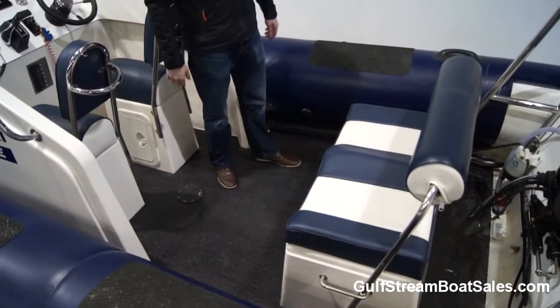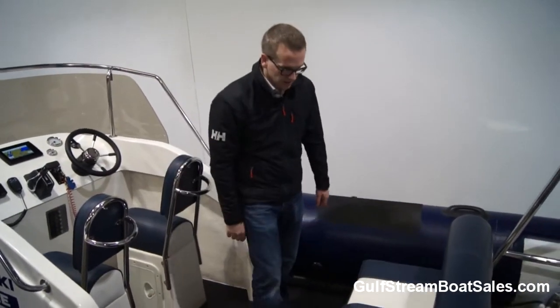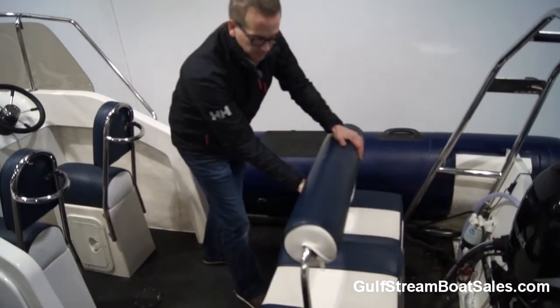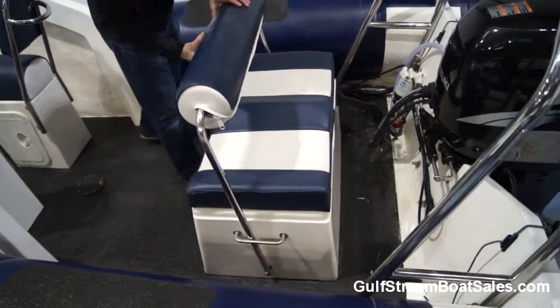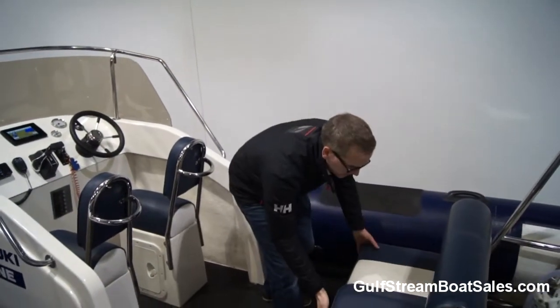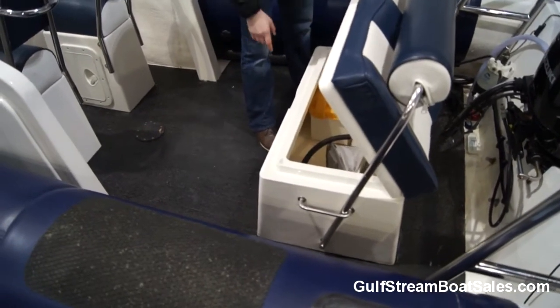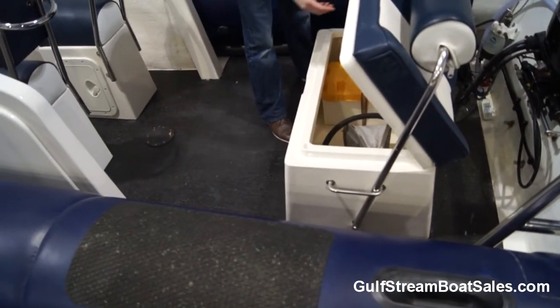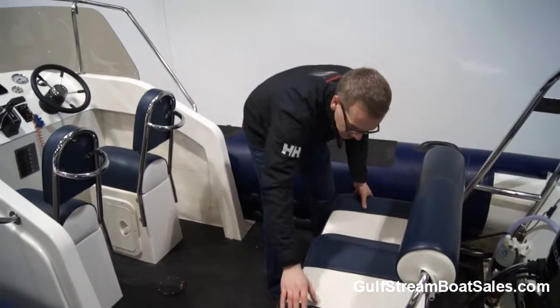You can walk around that to get access down to the transom, but it's wide enough for two adults to sit on. We've got a folding backrest on this, so you can sit facing backwards, sorry, or forward. Underneath here, we've got the battery box and isolator switch. The air pump for the tubes is in there as well, and an extra bit of storage.